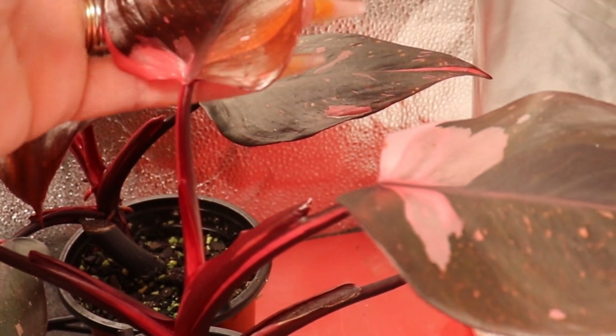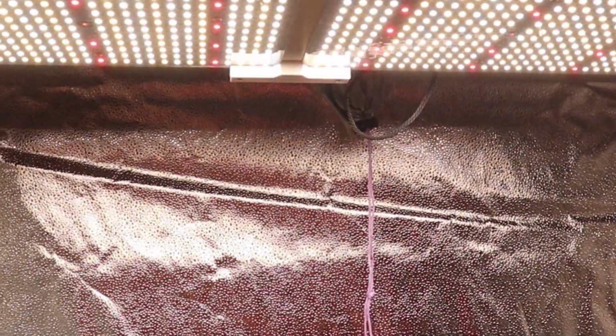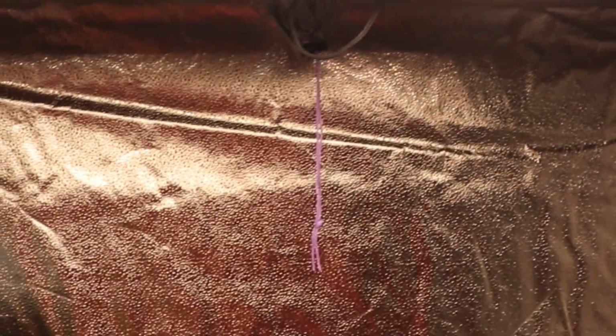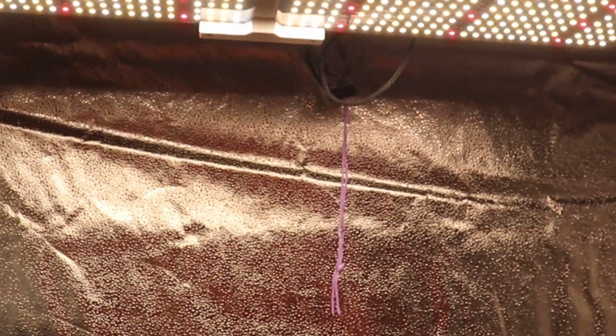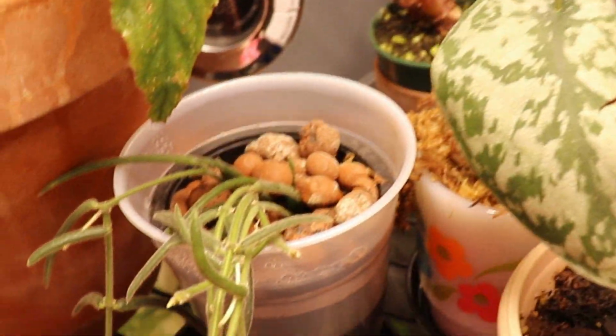This is the least amount of variegation on any of the leaves that I've gotten since they've been underneath the Spider Farmer light, which obviously I knew when I was setting this light up that it was going to be a completely different ordeal, right? This is not your average everyday grow light bulb that you screw into whatever. This is a Big Mac daddy ordeal, and I knew it was going to really supercharge a lot of the growth that I had going on in here.